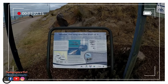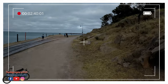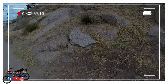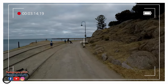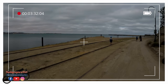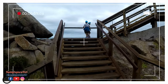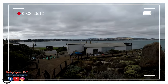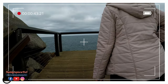Apparently there's some whales here as well. There you go. Learn something new every day. It's probably called Granite Island because of all the granite rocks that you get here. Okay, so we're going up the staircase. You can see it's getting a bit cloudy, but it's just a nice sort of weather, because if it's too hot you can't really walk.